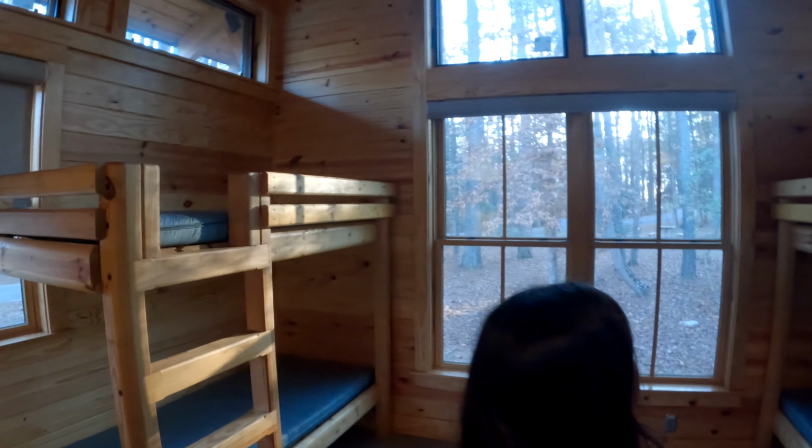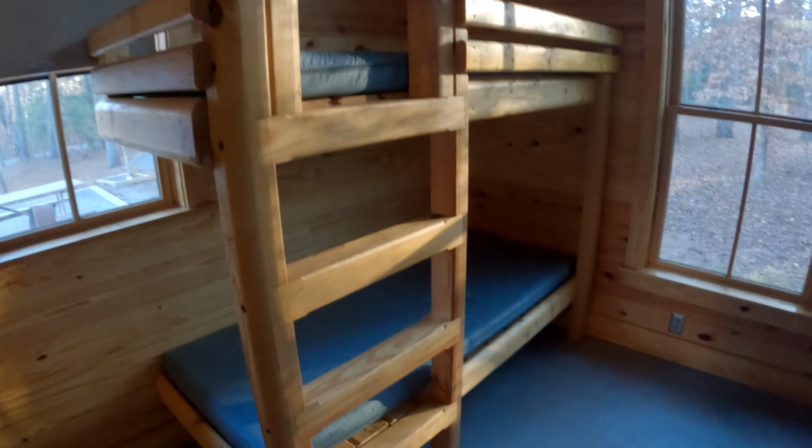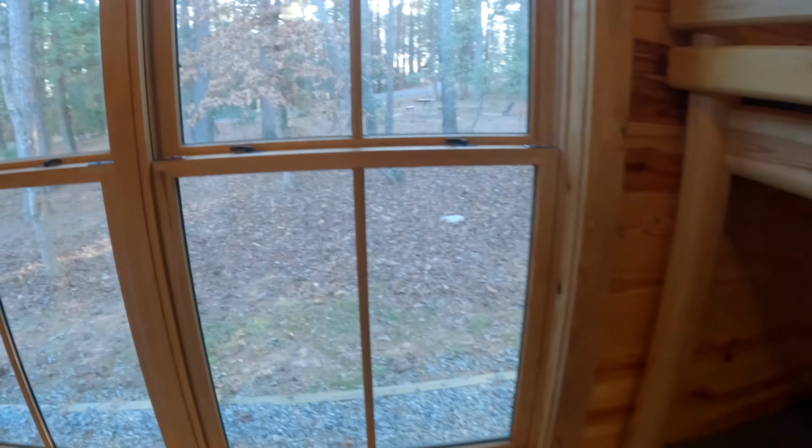What do we have in here, Evelyn? Two bunk beds and four hooks. What size bunk beds are these? Yeah. Twins. Twin size bunk beds. What do we have up here? We have a fan and light. I don't know. Is there heat in here?